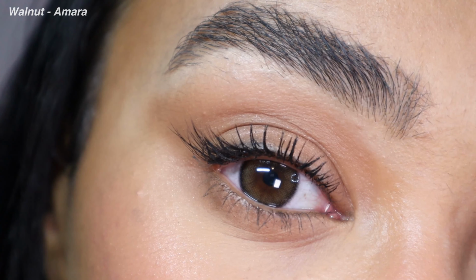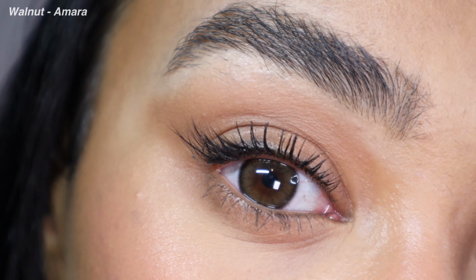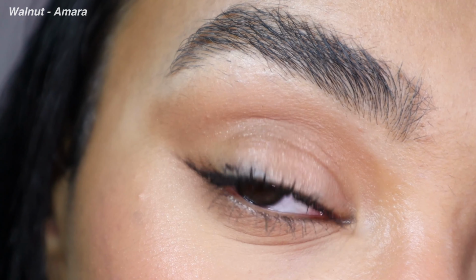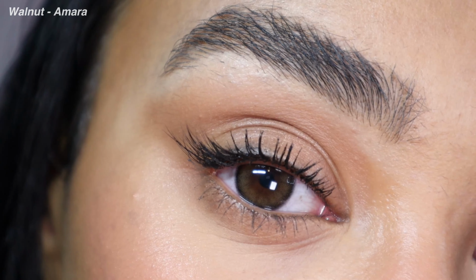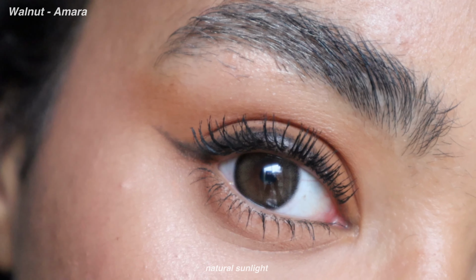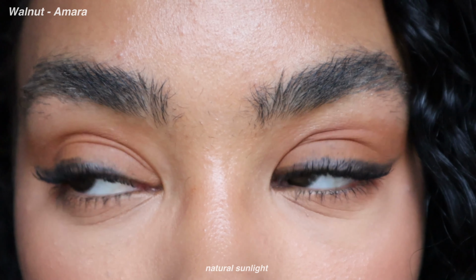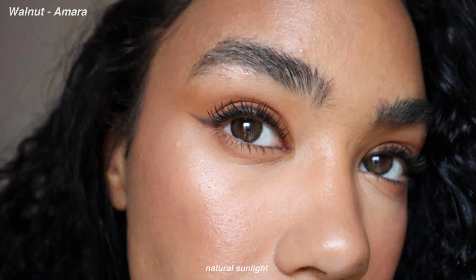This first shade here, Walnut, is a stunning rich deep brown with a bit of a walnut tone around the iris and a rich deep dark limbal ring that's adding some depth and dimension to the eyes. Now this is one of those colors that is perfect for every day. It's perfect for adding just a touch of sparkle or pop to your dark brown eyes.